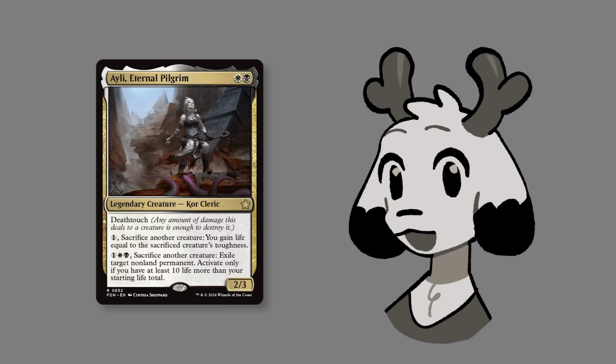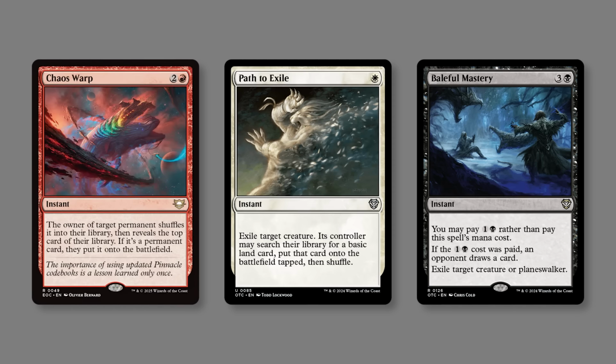She also serves as an invaluable protection piece for any reanimated monster. There's tons of Chaos Warps, Path to Exiles, and Baleful Masteries out there that threaten to get rid of my boy Vilis without putting him back in the graveyard where I can easily scoop him back out again. Ailey here lets me sac him in response to such spells, while allowing me to recoup the life loss I sustained from reanimating him. All of this not mentioning the utility she has with Goryo's Vengeance.